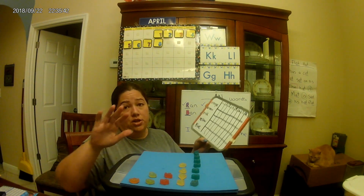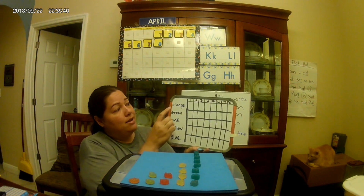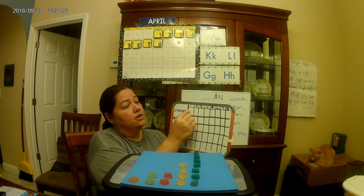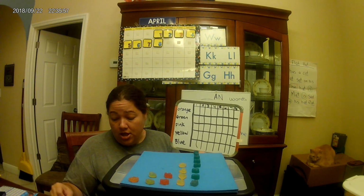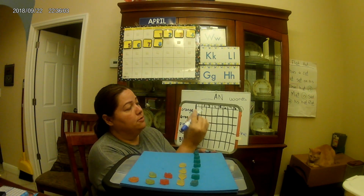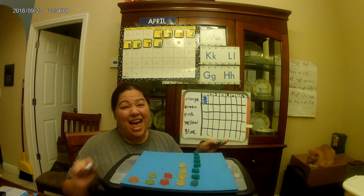But for showing you, I want you to be able to see what we're doing. Alright, so how many orange gummies do I have? I have only 1. So I'm going to go here and I'm only going to color in 1 square because there's only 1 orange. So I'm going to use my green here and I'm going to use blue. Alright, so I only have 1 orange, so I'm going to color in only 1 square because I only have 1.